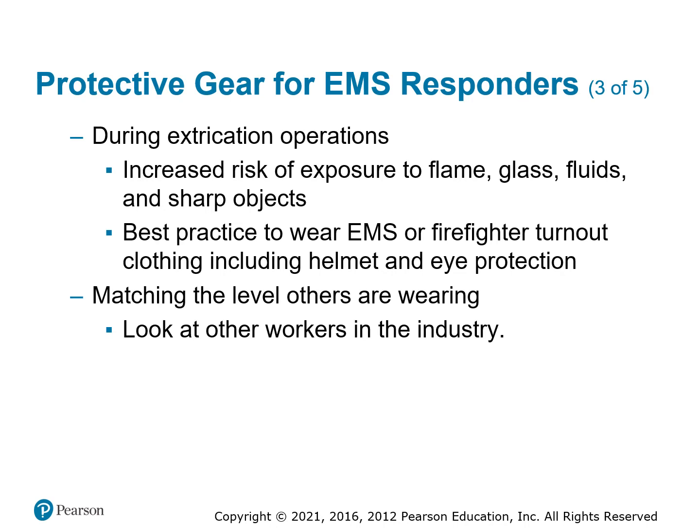During the actual extrication process, you may need to enhance what you're wearing. You're going to have a significant increased risk of exposure to potentially flame. Hopefully you're not in there if that's the case, but you do have that potential. Glass, fluids, other sharp objects, equipment that the fire department's using. So you want to make sure that you're wearing the maximum protective gear to protect yourself.